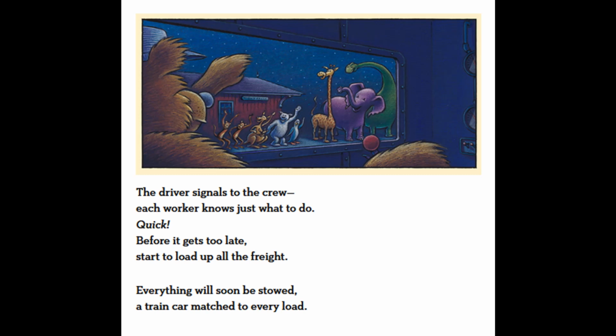The driver signals to the crew. Each worker knows just what to do. Quick, before it gets too late, start to load up all the freight. Everything will soon be stowed, a train car matched to every load.